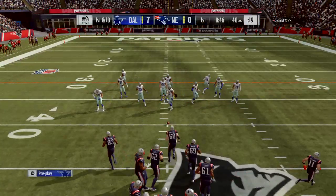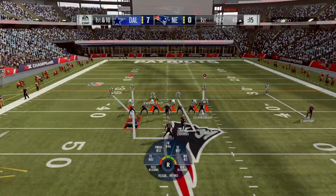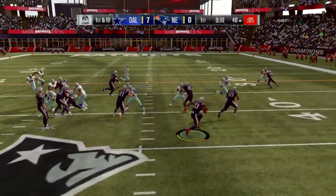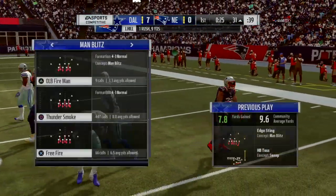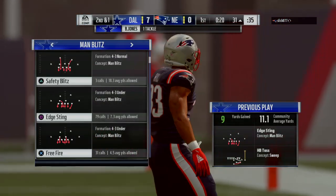So the big play moves him all the way across midfield to the 40 now for 1st and 10. They'll run for the first time with Hill. And he'll be brought down just outside of the 30. 9 yards is the pickup there, and they'll have a 2nd and 1.